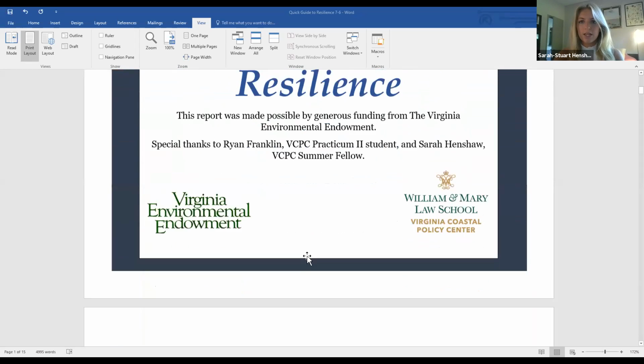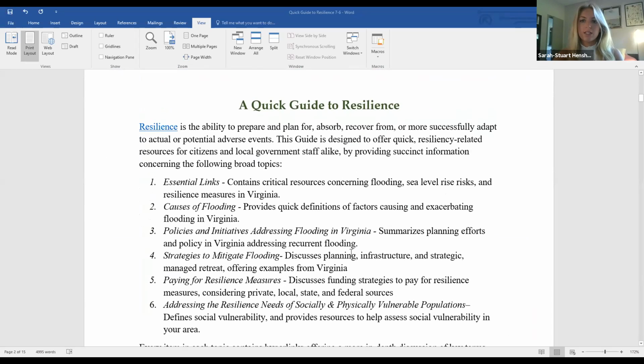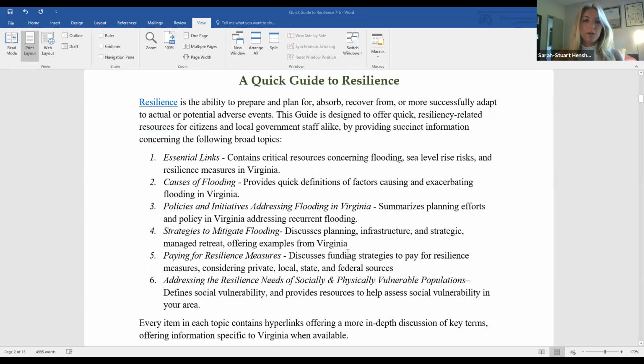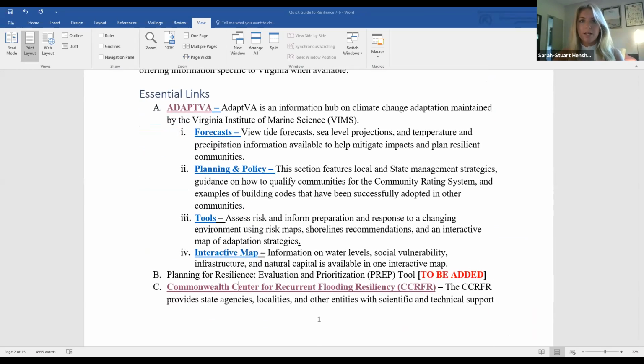This is the Quick Guide to Resilience. We start out by defining resilience and the purpose of the Quick Guide. And then you can see here, we list the six topics and give a quick explanation of what they entail. And so diving into our first topic, it is essential links.